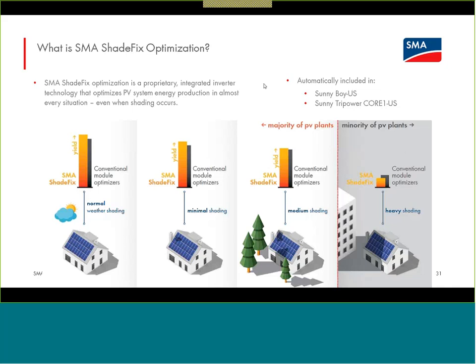devices. So if code requires us to have that module level isolation, we want the devices doing that isolation to be simple code compliance devices, with as low a part count and as high reliability as possible, leaving only the function that has to be in them, and leaving all of the heavy lifting for the system in the inverter. Far easier to access, and generally an easier environmental condition than behind each and every module.